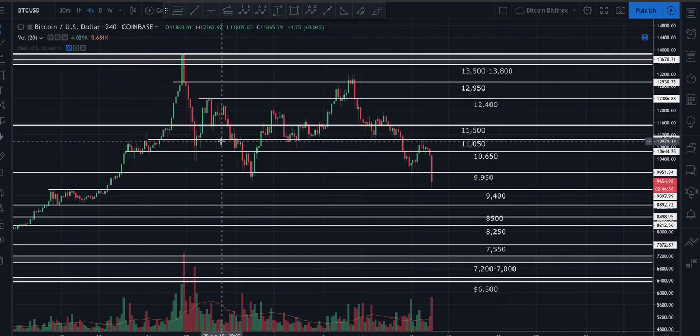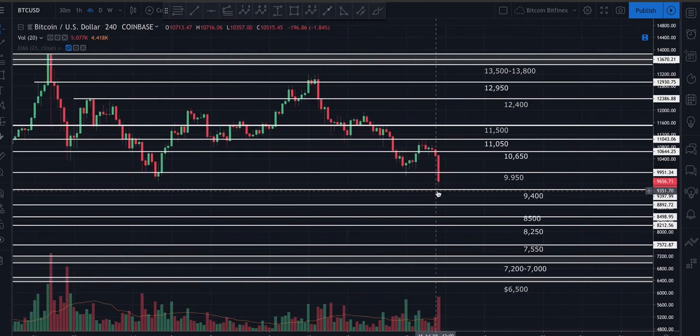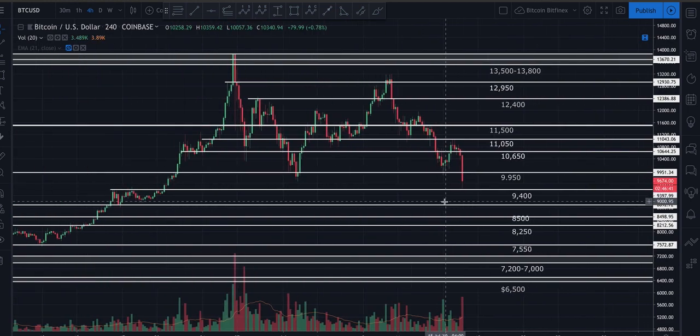All right, zooming back into the 4-hour here, guys, we did just get a little bit of a bounce. If you were looking to pick up a trade down there at the $9,400 area, we did just get a nice little bounce off that zone. Did we actually get to $9,400? We got to $9,426. So depending on where your buy orders were, I would have put it either a little bit lower or a little bit higher. Put a little bit higher, you would be in profit right now.